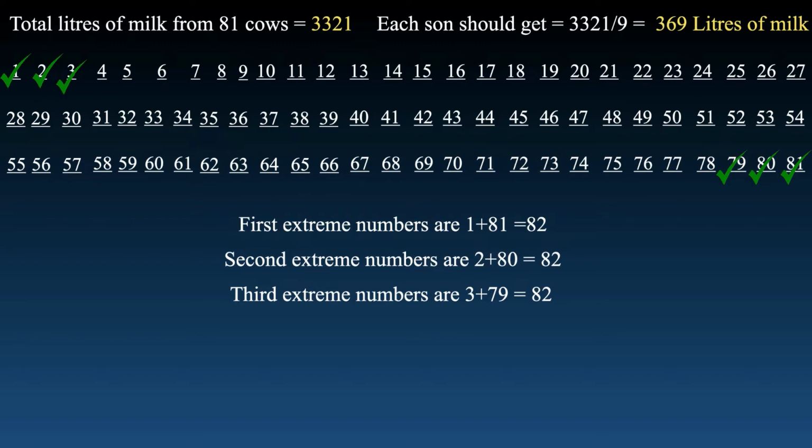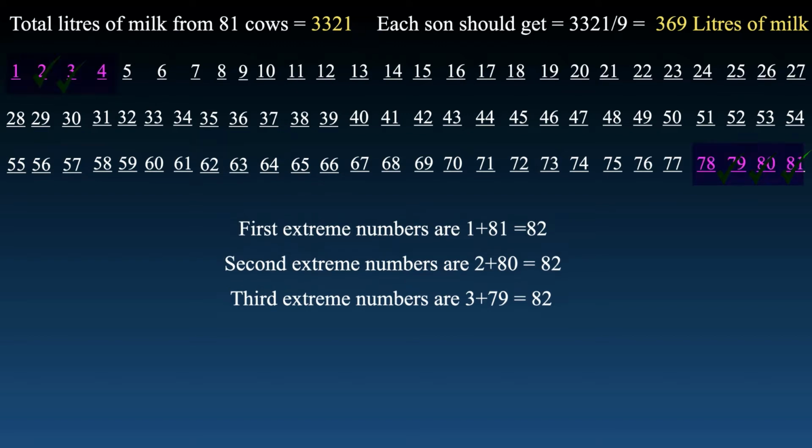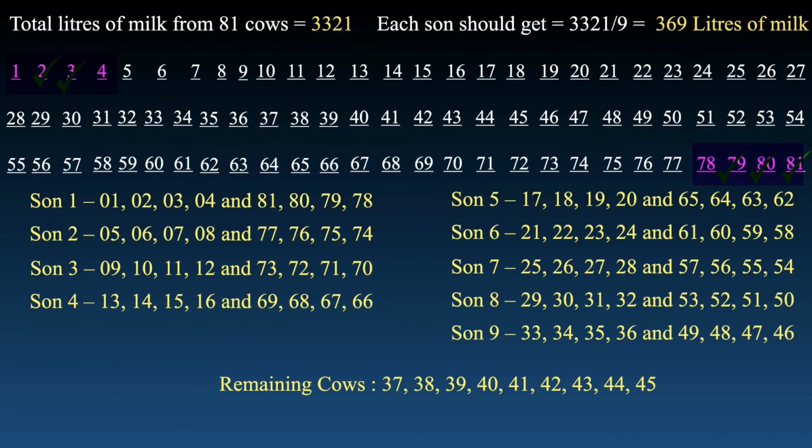Why we are doing this is we are trying to bring the numbers closer to 369, because each son should get 369 liters of milk. So let's give 4 such pairs to each son, so 8 cows to each son. Each of them will have 328 with them. The orders look like this.